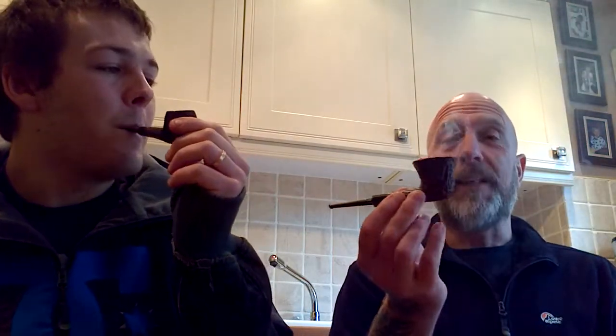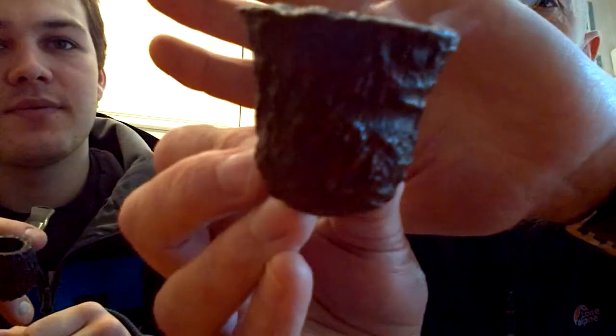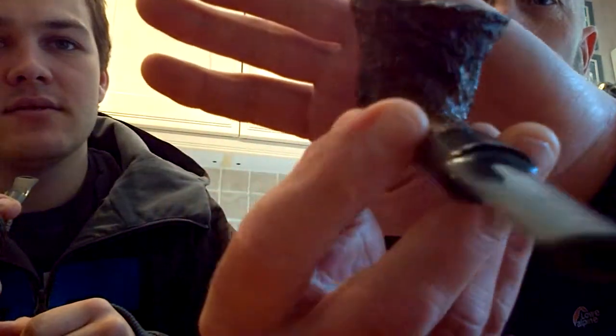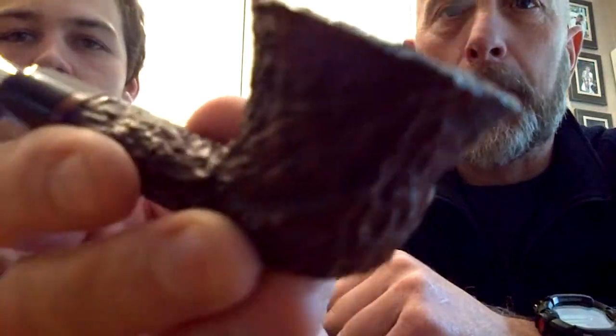This is really quickly becoming a favourite. It's a Medley. Heavy rustication on there. Calabash bowl. A sitter. You can't see it there. You see a little bit there. It's got a nice flat base there. Nice estate pipe. Off eBay.